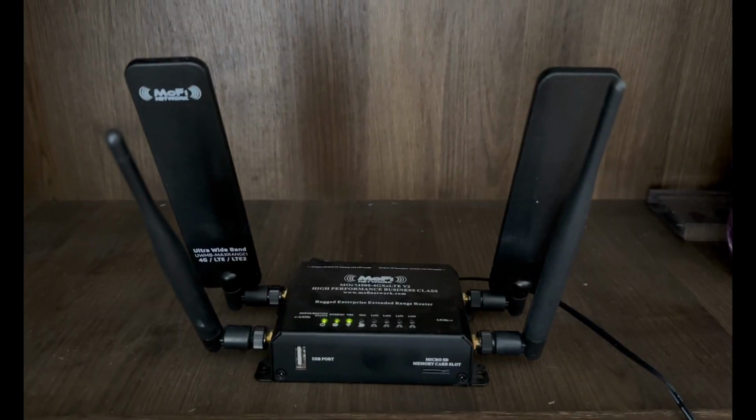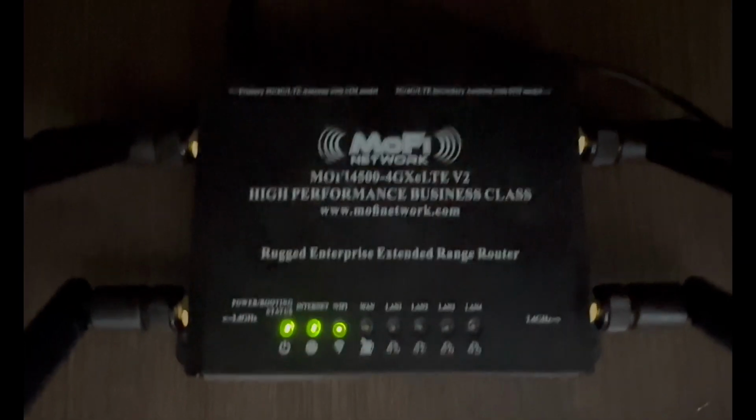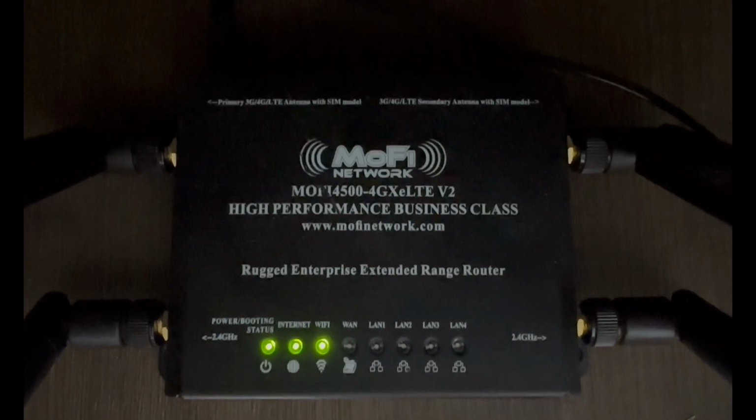I got a separate line through Visible so we could get a SIM card that we put into our MOFI4500 Wi-Fi router. This device uses a SIM card and creates that mobile hotspot that can be used for all of your devices at home that can connect to Wi-Fi. This model only gets up to a 4G signal. They do make a more expensive 5G model, but we don't get a 5G signal here, so there is absolutely no reason to spend the extra money for that one.